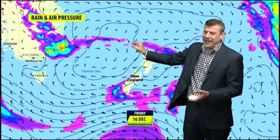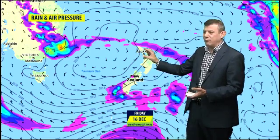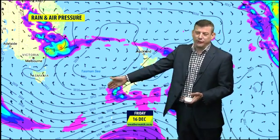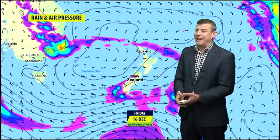This pink shading here indicates drizzle and patchy light showers, so it may not produce much in the way of rain for these northern areas, mostly dry for everybody else, and still very much spring for Southland and Otago. Your summer pattern is still a couple more weeks away just yet.